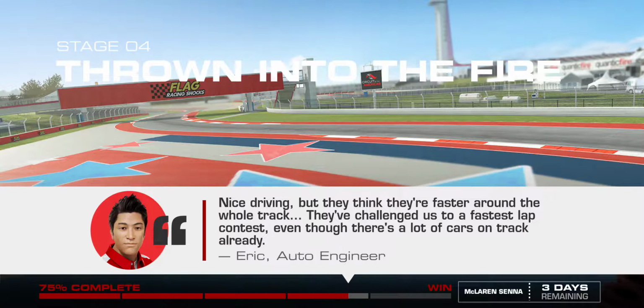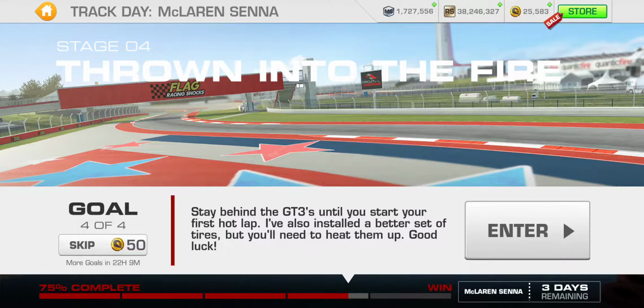Well, let's find out. Nice driving, but they think they're faster around the whole track, of course. Keep moving that goalpost, huh? Challenge us to a fastest lap contest, even though there's a lot of cars on track already. Alright, so conclusion of stage 4.